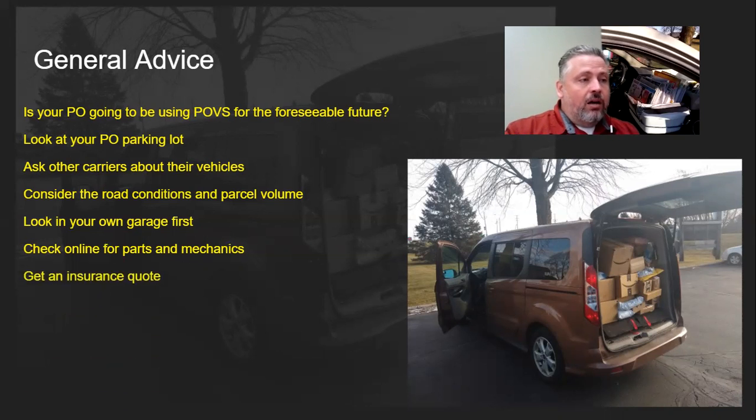Get an insurance quote, see how much it's going to cost, because depending on the vehicle you choose, it might be a lot more to insure. This one might be a lot more to insure than that one. It all depends on what gets stolen a lot, what gets into accidents a lot. So you might want to just call and get a quote before you choose your vehicle.